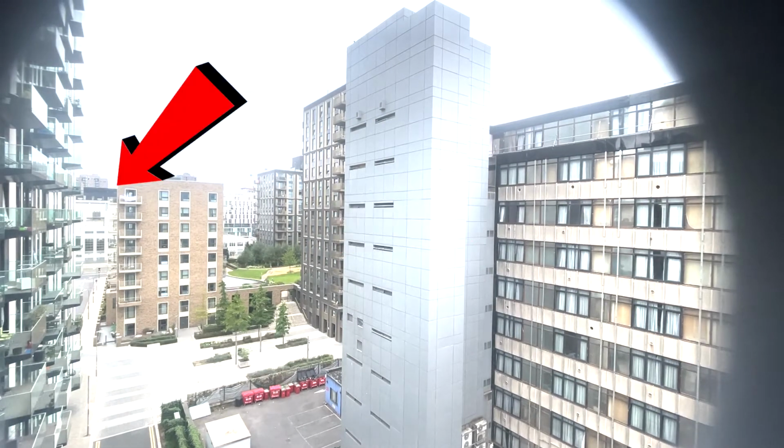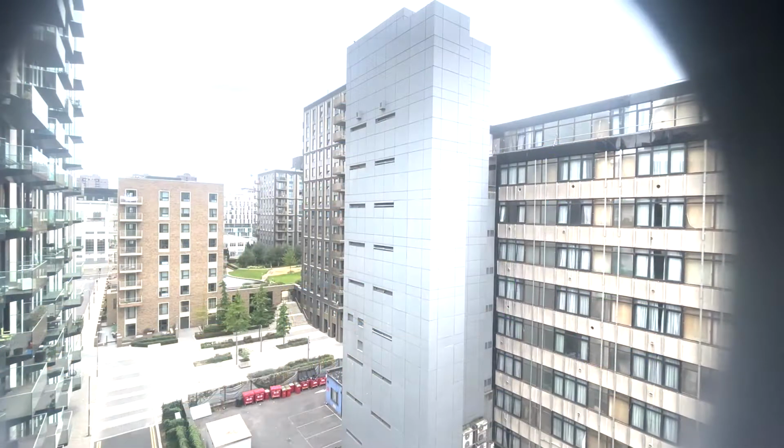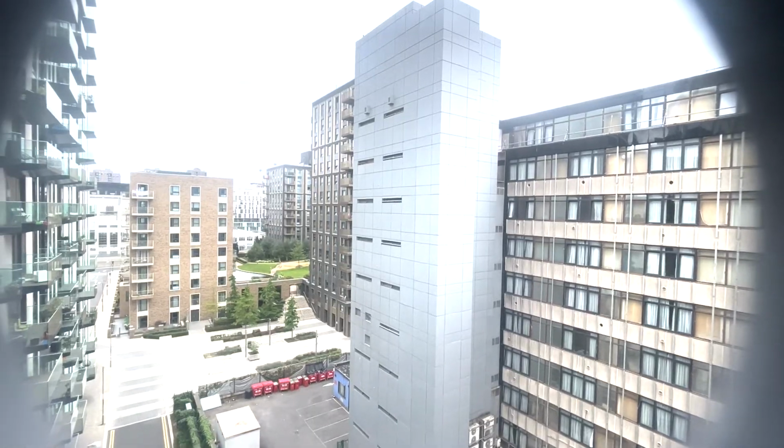And then over on the back left, in between the brown building and the right-hand side building, that is the SSE Arena, where they do loads of little gigs. KSI was there last year. He's obviously got a bit bigger now. He's doing an arena tour. But that's a wonderful view. Just have a look out, be a bit nosy.